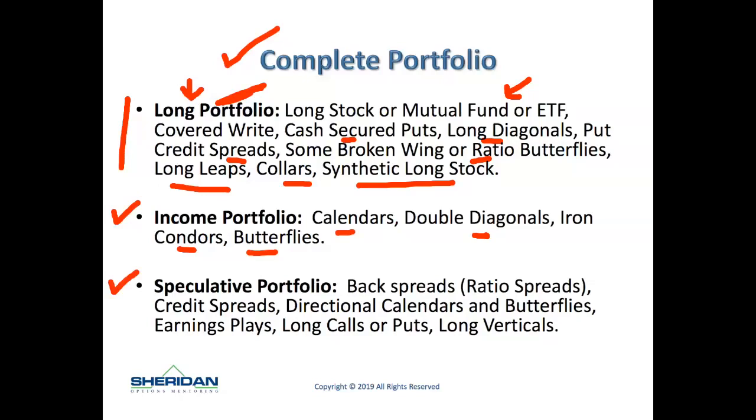How many of you are like this? And this is where I think a lot of the options industry is. Speculative portfolio, you wake up in the morning and you have what? What's the word? It begins with an O. What do you wake up with when you're in your pajamas? An opinion.